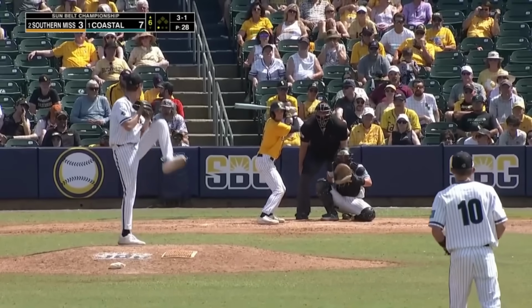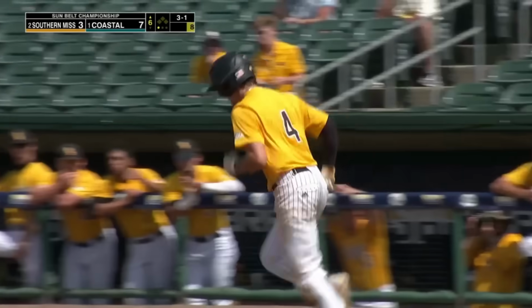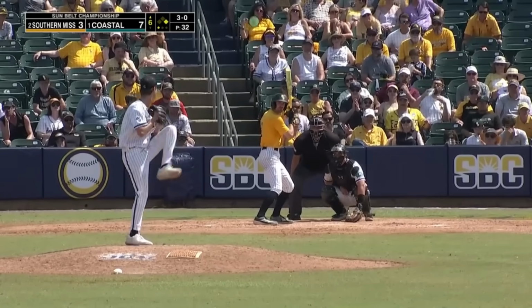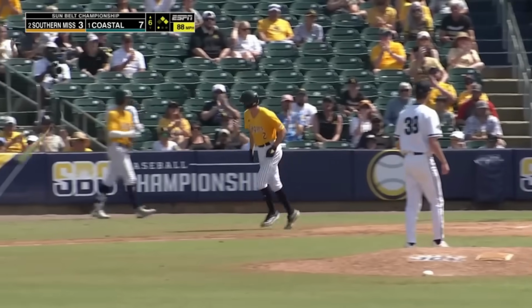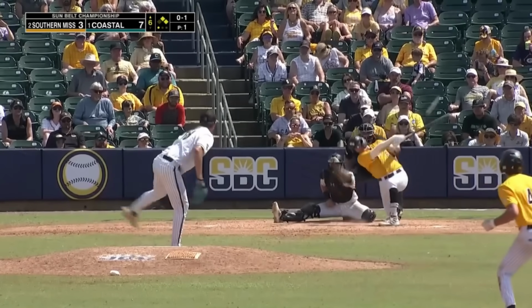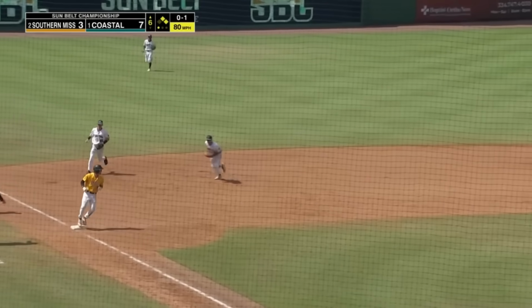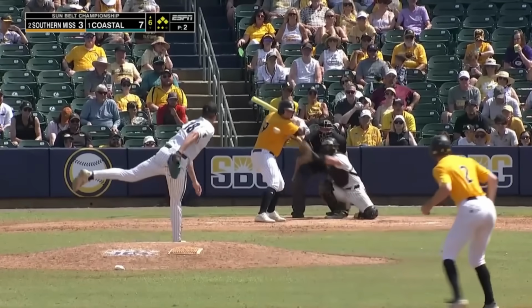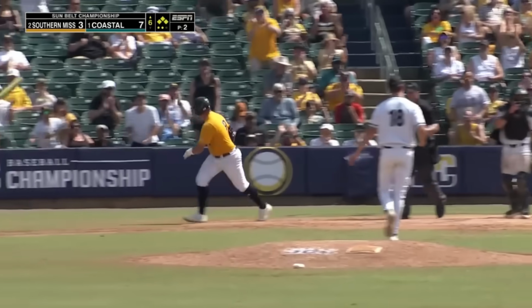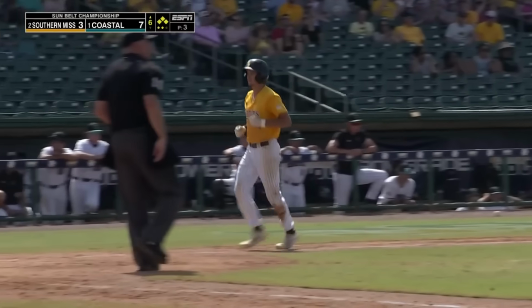Carolina. 3-1 to Pratt. 4 pitches, he's walked for the 3rd time today. 3-0 pitch, outside, not even close. Here's the 0-1 pitch to Monastery. Bounces it to the third baseman. Mitchell has no play. Tying run comes to the plate for Russo, and he gets hit. It's 7-4. There you go.